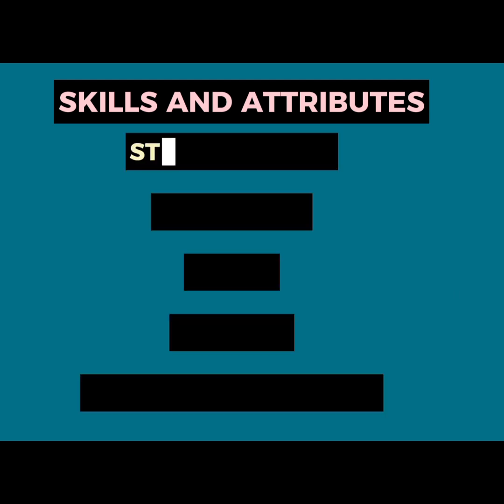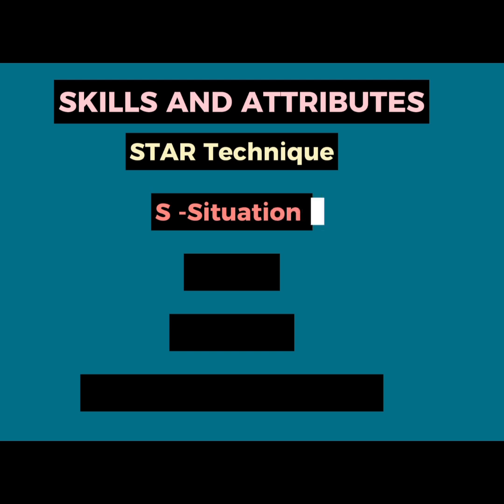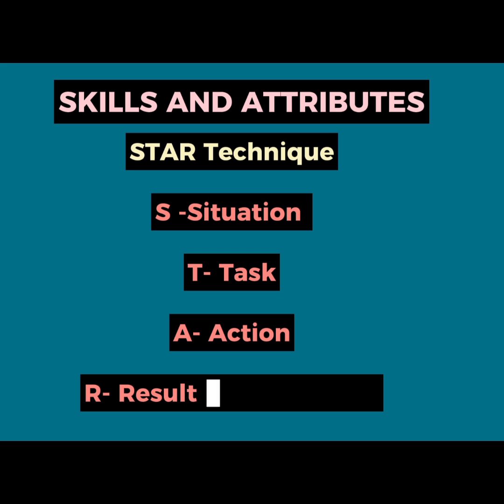Now, it's always helpful to use the STAR technique when describing real life scenarios. S is for situation, where you describe the event or the situation you were in. T is for task, where you describe the task you had to complete. A is for action, where you describe the actions you took to complete the task. And R is for result and reflection, where you close with the result of your effort and you reflect on what you learned from the event.